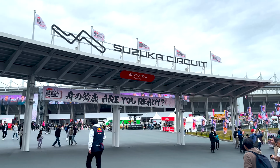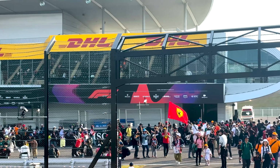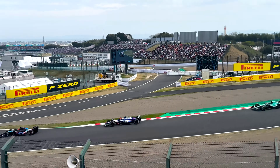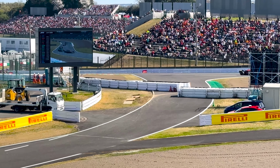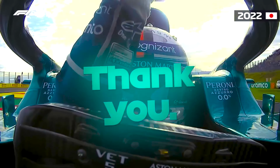Welcome to Suzuka, a legendary circuit, a logistical puzzle, and as I quickly learned, a masterclass in Japanese efficiency. Suzuka has always been a highly regarded stop on the F1 calendar. Historically, it has been held in September, heading towards the end of the season, often serving as a battleground for legendary duels like Senna vs Prost, Schumacher's first title with Ferrari, or Vettel's farewell words at Suzuka.